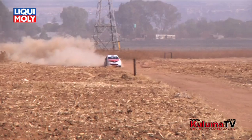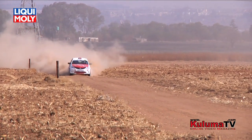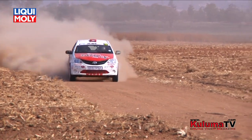We've had a tough day. We've ended up second so far. I think we're about 12 seconds behind Chad. But yeah, it's really hard out there. It's very loose, very sandy, very dusty. It hasn't rained up here for a long time, so the dust is playing havoc.